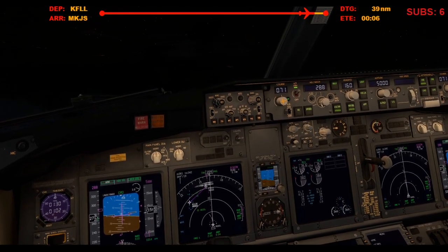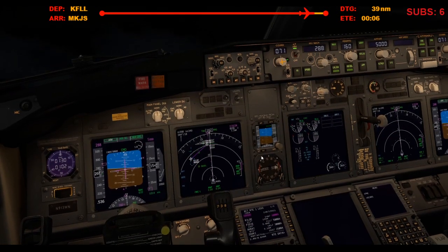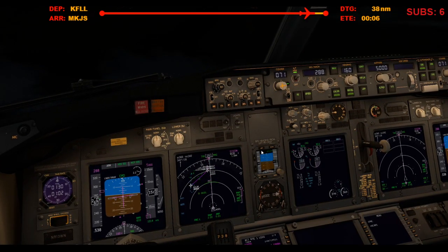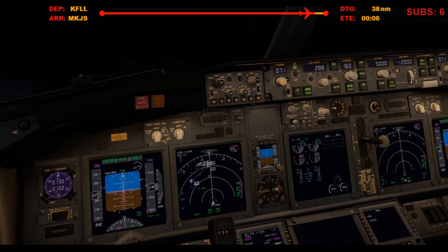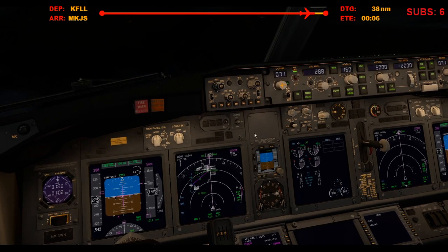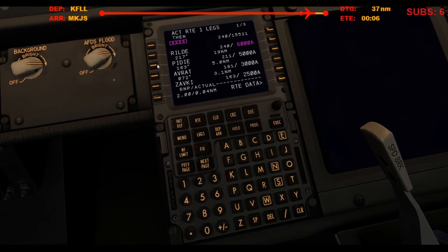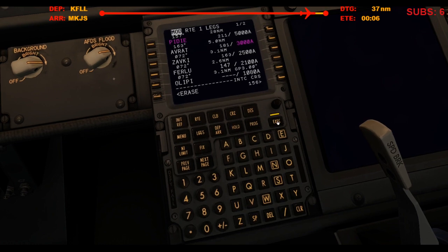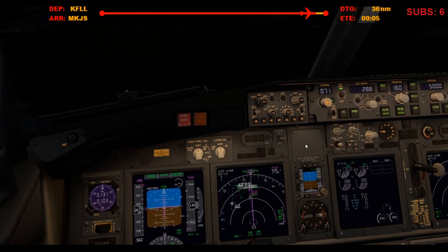Let's go level change. Probably gonna go direct PiDi. I can't imagine it will direct me over to Rildi, so let's go direct PiDi. There. Insert that. Okay, now we're high. Alright, let's switch back to level change then.